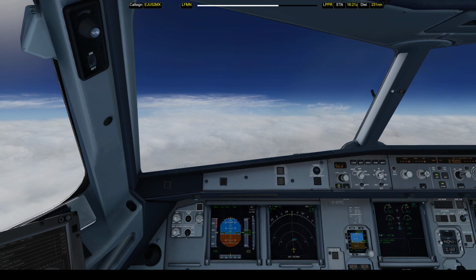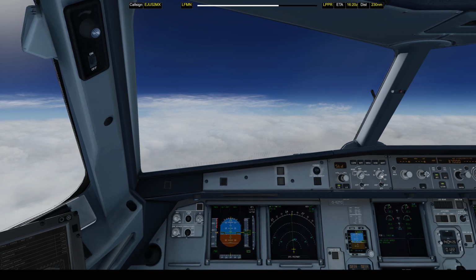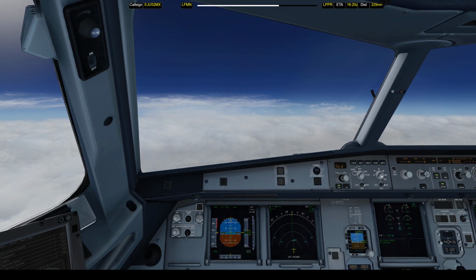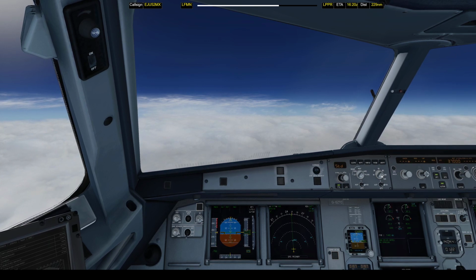So we're slowly edging away to the top of descent, 120 nautical miles to go. The ATC is still online in Portugal, so hopefully we'll get some interaction with them. Always makes it more interesting. Just got to remember that my call sign is Alpine and not easyJet.